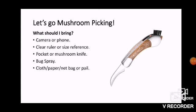And you're going to need something to carry those mushrooms in. Cloth, paper, net bags. Those are great. They do smush certain types of mushrooms like russulas. I wouldn't want to put a russula in a bag. That's a brittle gill. If you know what I'm talking about, you know they're like chalk. They just break apart. Those are better for a pail.